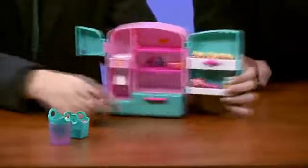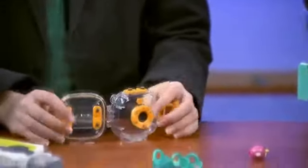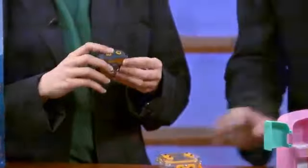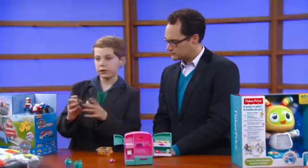All right, we've got time for one more. Pick a remaining toy. Kitty Zoom Action Cam. Okay. You did not hesitate. I like that. What's this all about? Basically, it's an action cam for kids. You can film your own adventures and take pictures. There are little games and selfies.